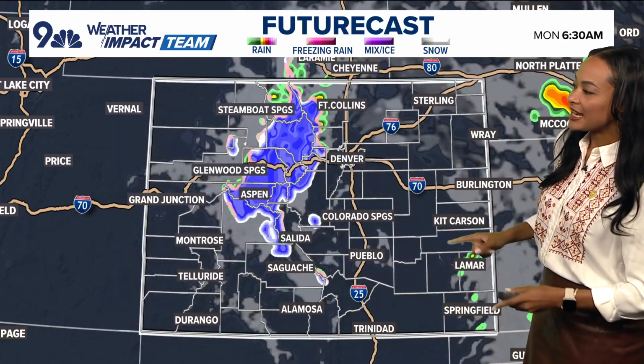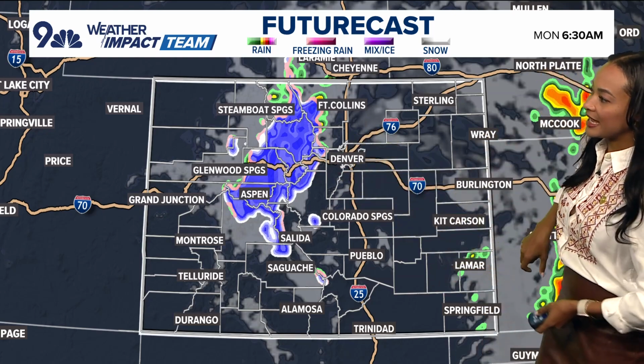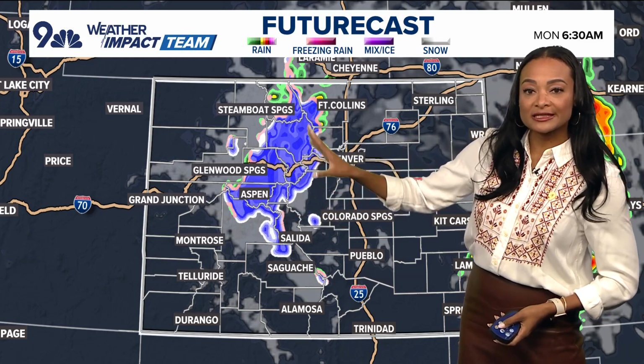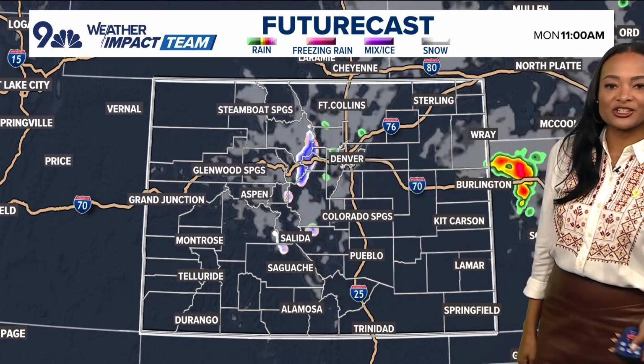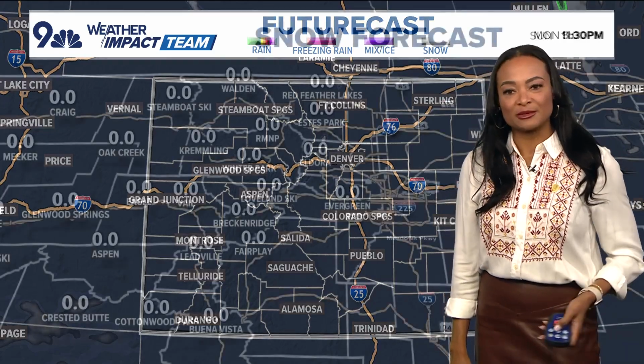As we move into the overnight hours and into early tomorrow morning, a lot of that storm will start to sweep its way into Kansas and Nebraska. And then behind that, we're looking for some heavier snow to fall across central and northern portions of the high country. And then during the late morning hours, that'll push its way eastward and maybe bring some light rain showers in Denver, and then moves its way out by tomorrow afternoon into tomorrow evening.